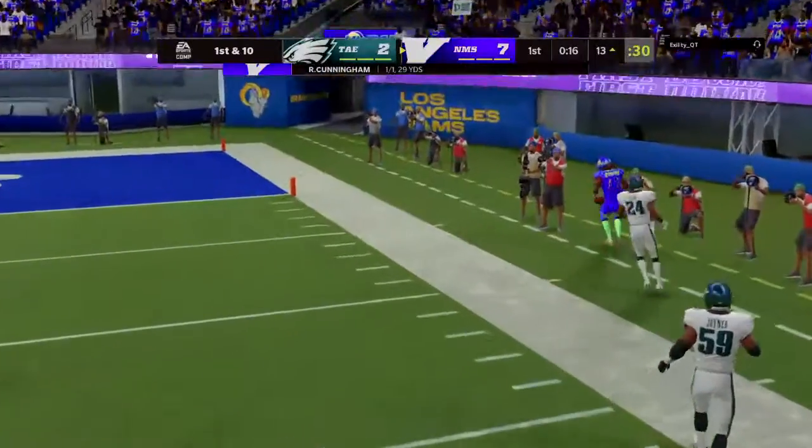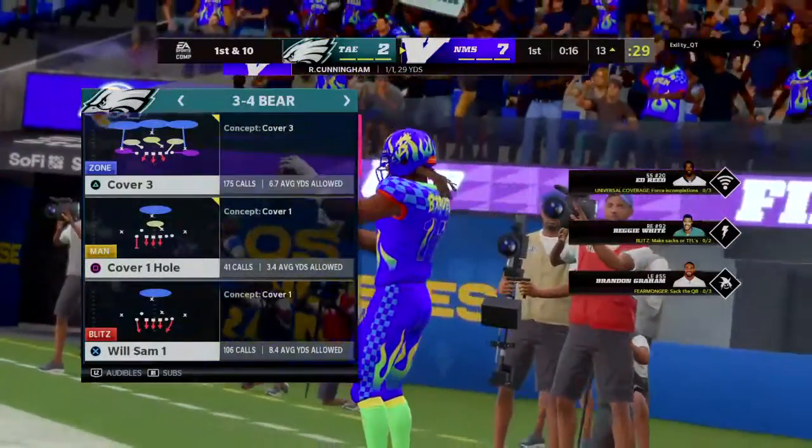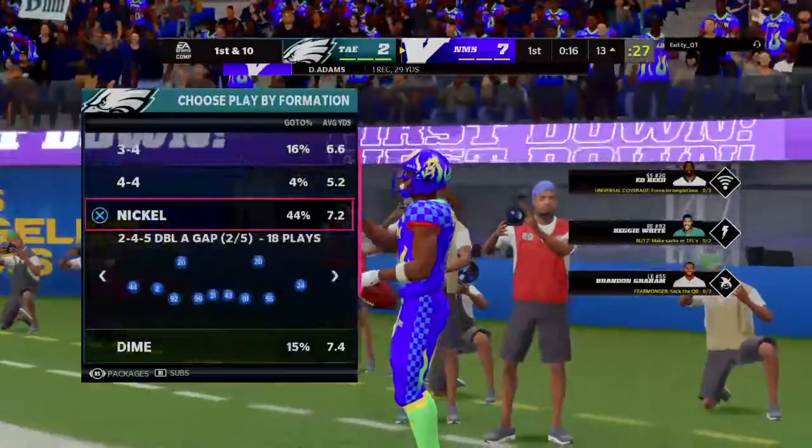Well, this is taken in. It's complete. And he'll go out of bounds inside the 15-yard line.